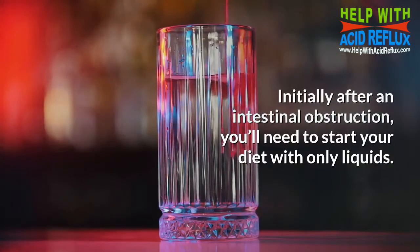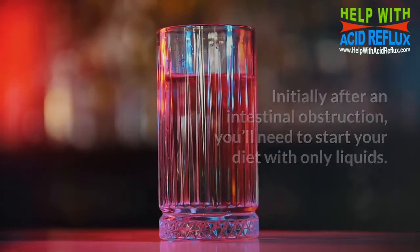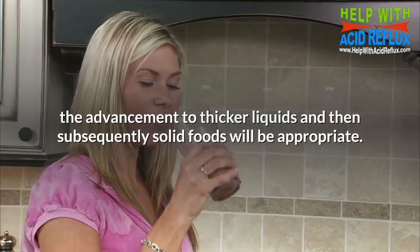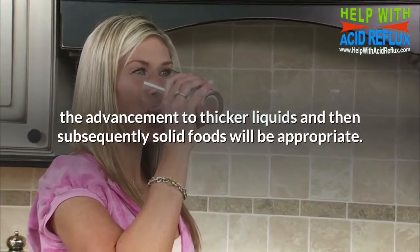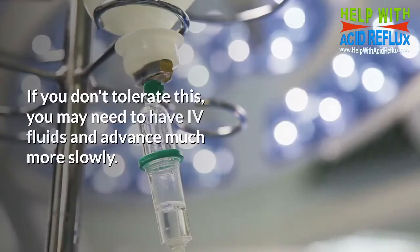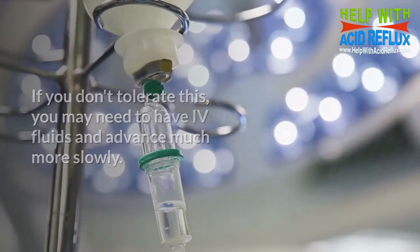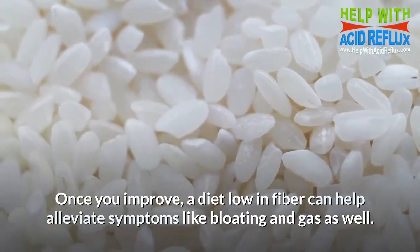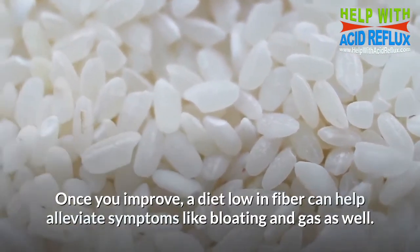Initially, after an intestinal obstruction, you'll need to start your diet with only liquids. As your intestines show that they are functioning properly, then the advancement to thicker liquids and then subsequently solid foods will be appropriate. If you don't tolerate this, you may need to have IV fluids and advance much more slowly. Once you improve, a diet low in fiber can help alleviate symptoms like bloating and gas as well.